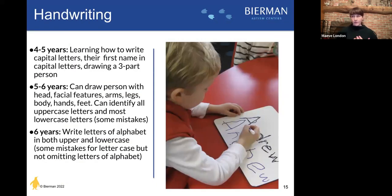So again, I certainly know three-year-olds who are writing their letters. That is great. There's nothing wrong with that. A lot of them enjoy it. But if they're not, that is completely fine, and we don't need to be concerned about that.